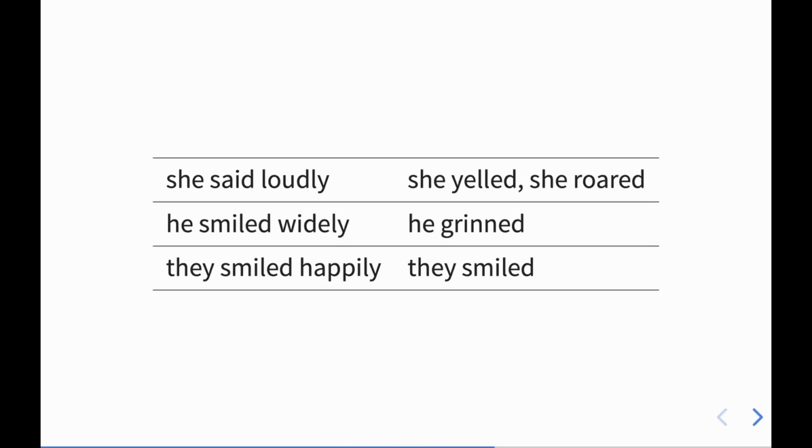There are also words that, for example, he smiled widely is the same thing as to say that he grinned, because grin has the same idea of smiling widely. And they smiled happily. In this case, it's obvious that it's happy, so we can take it out. When you have an adverb that's doing something and adding information, you can keep it, but if it's not doing something, you should take it out.